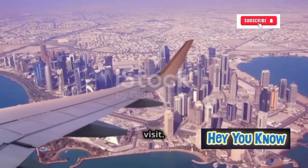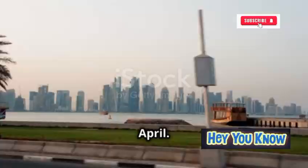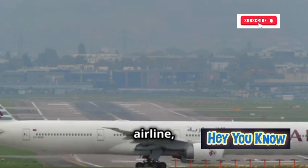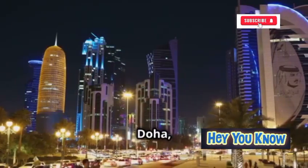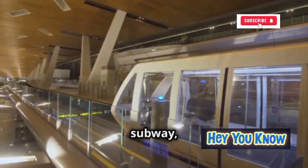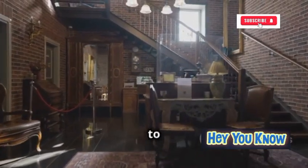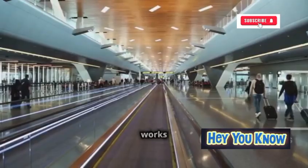Doha is pretty easy to visit. The best time to go is during the cooler months, from October to April. The weather is nice then, perfect for exploring the city. Qatar Airways is Qatar's national airline, and it flies to Doha from big cities worldwide. Once you're in Doha, there are lots of ways to get around. The city has a modern subway, as well as buses and taxis. Doha has all kinds of places to stay, from budget-friendly hotels to fancy resorts. No matter how much you want to spend, you'll find something that works for you.